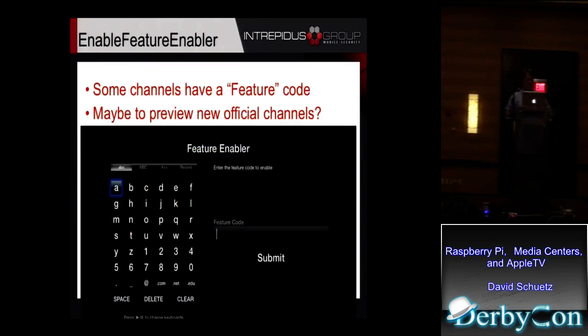Something called Enable Feature Enabler, which puts another hidden menu on the general item called Enable Feature Enabler. And you go in there and it says enter feature code. And I can never figure out what to do with this. I did find the generation of some crazy SHA-based hash based on certain information in the various applications that are being collected from Apple. But I don't know if that's what the feature code is supposed to be, if this is a way to maybe enable applications that are present on Apple, but they're not enabled, they're not activated. I'm not sure. This is something that'd be really fun to dig into a little more.